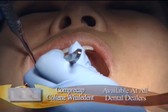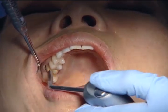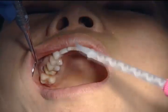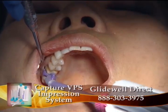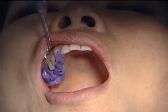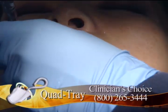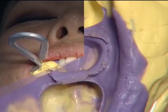And then we remove that number 2 cord, and you should see no bleeding here. Once that's been in place and we've had good pressure on there and that retraction cord has had a chance to sit for 8 to 10 minutes, you're really not in a big hurry here to take an impression. You've got plenty of time to get the impression material into the open sulcus, and there should be no bleeding. Because we get such good subgingival impressions, I'm using medium body here as my syringe material. My assistant has loaded a Clinician's Choice quad tray with the heavy body material for me. I'm going to put this into place and have the patient bite together, making sure I can see that we are in fact in maximum intercuspation.